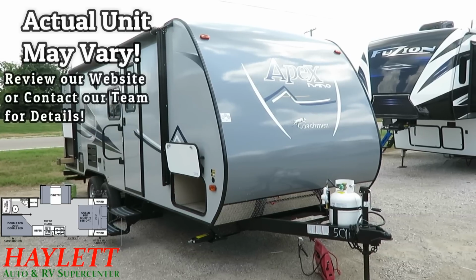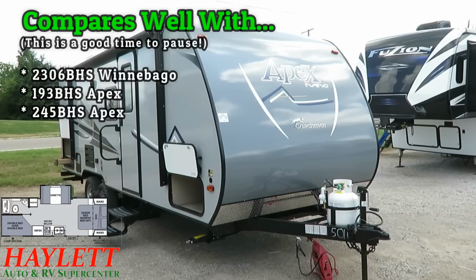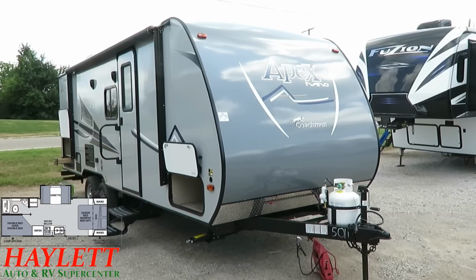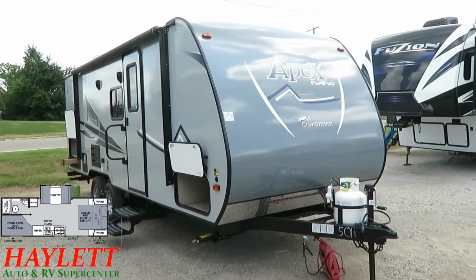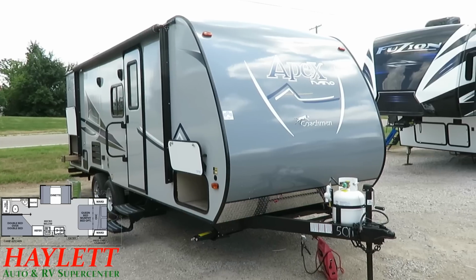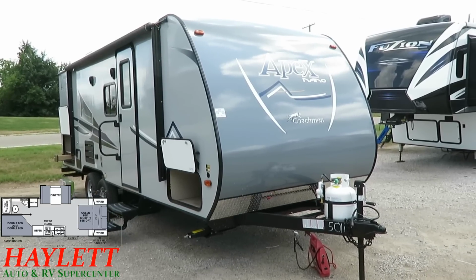It's a narrow body, tandem axle with double bunks, a walk-around bed, a dinette slide, under 4,000 pounds. Holy crap! That's an impressive list of things. Also, outside kitchen, AZDEL, power awning with LED lighting. I mean, the list just keeps going.